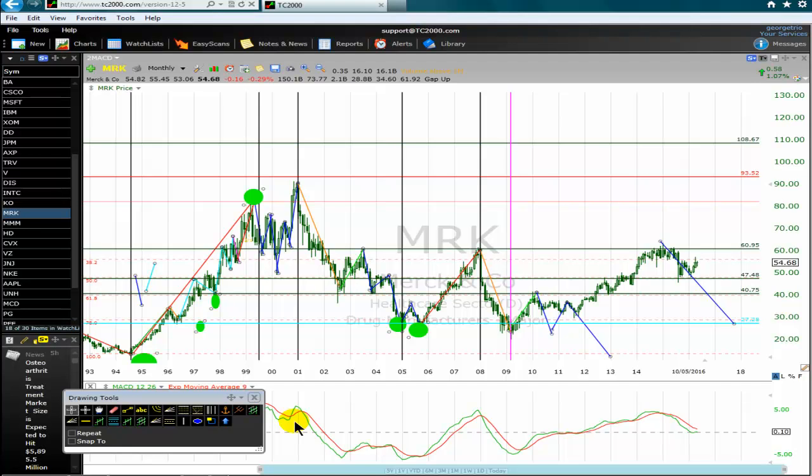We are the TSTW24 traders talking about a groundbreaking, practical, complex wave count. In this case, we were analyzing Merck & Co., a stock on a monthly chart.